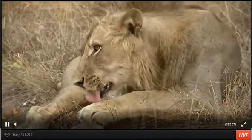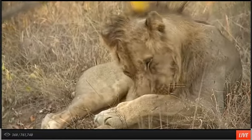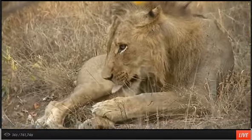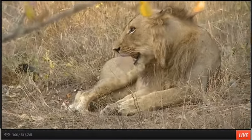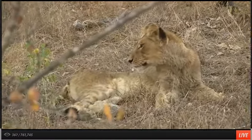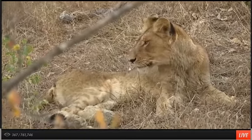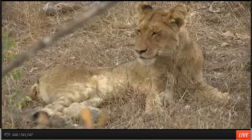So, for those of you who have possibly just tuned in, well, good timing firstly. I'm just going to let you know that this is the Nkuhuma Pride of Lions. So it is a pride of lion that we do see fairly regularly on our property here at Juma. And there should be 8 of them. I can see 7 at the moment, but the 8th one may just be out of view.